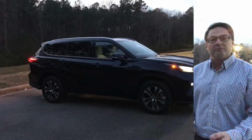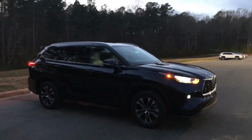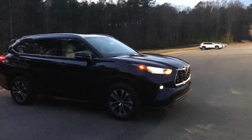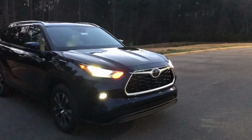Let's check it out. The 2020 Highlander has been completely redesigned. This is the 4th generation, and for those of you who are Highlander enthusiasts, you'll notice a lot of changes. It's a sleek, aerodynamic, what Toyota calls a sophisticated styling. The front is going to be very different.